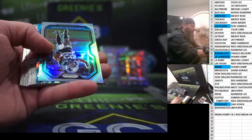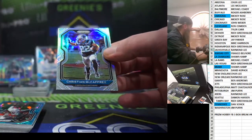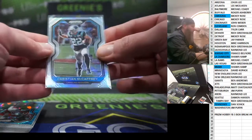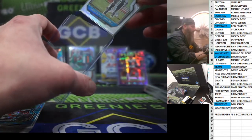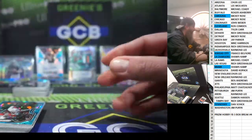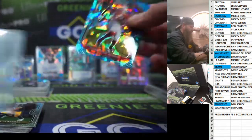Charging up. Silver Christian McCaffrey. We'll give McCaffrey some love. He needs all the protection he can get this year. And a blue ice for the Cardinals, Chandler Jones.